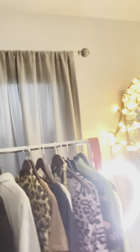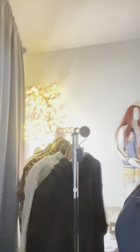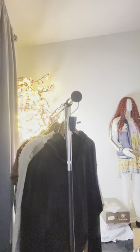All right. Let me get this. Okay, so here's my rack right here. Here's my clothes rack. Let me just put y'all up, so y'all can see exactly what I'm talking about. I'm just going to put everything on here.